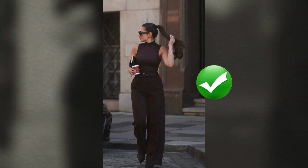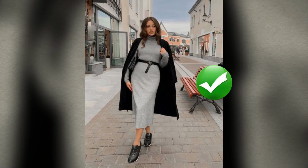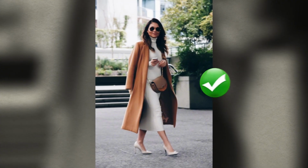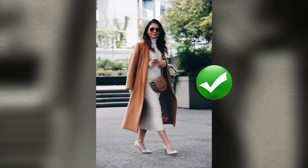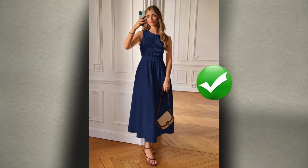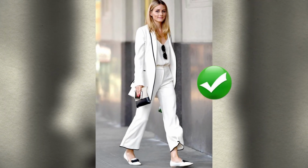A tip that works very well is to choose a neutral tone as a base. It can be black, navy, or gray, and build everything around it. Then you add complementary tones that communicate well with this base. The result? You'll always look neat and coordinated, even on busy days. And you know what's even more interesting about this harmonization?